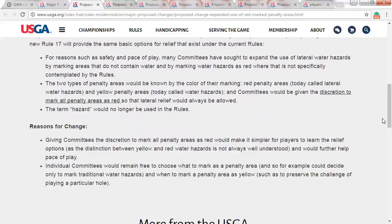So giving committees the discretion to mark all penalty areas as red would make it simpler for players to learn the relief options, as the distinction between yellow and red water hazards is not always well understood. It would further help pace of play. Individual committees would remain free to choose what to mark as a penalty area. And so, for example, could decide only to mark traditional water hazards and when to mark a penalty area as yellow, such as to preserve the challenge of playing a particular hole.